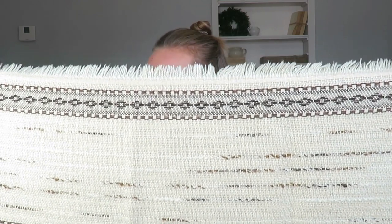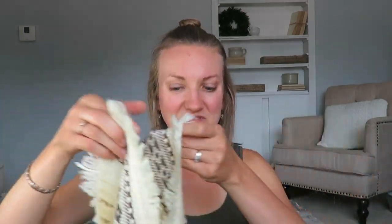So this table runner I thought would be really cute on my table for the fall. It's got hints of brown and cream, and it's pretty short, probably 3 foot by 1 foot. I wanna say that was 50 cents, I'm not sure. I thought this would look really cute for fall with some of my fall decor items on it on our table.